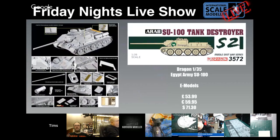We've got some releases from Dragon. For the Arab War Middle East series, this is an SU-100 tank destroyer, and you actually get some photo etch. Oh, you get some grills. Oh my god, it's grills! Wow, that'll justify the £54 price.